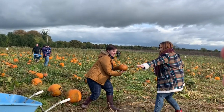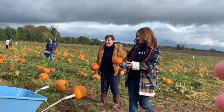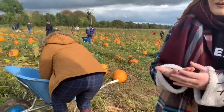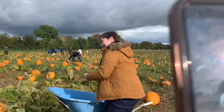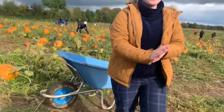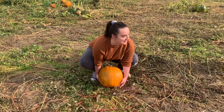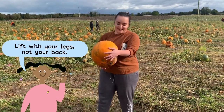Oh yeah. I'm gonna take loads of pictures of these. Do you want me to get a video? Oh, yeah. Here I am. Big ass in the air. Lift your legs. Manual handling. Lift with your legs. Lift with your knees. Not with your back.